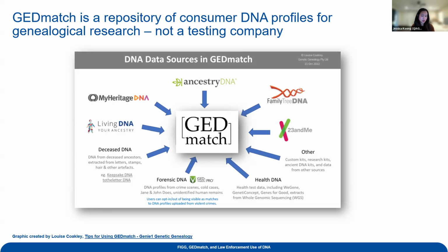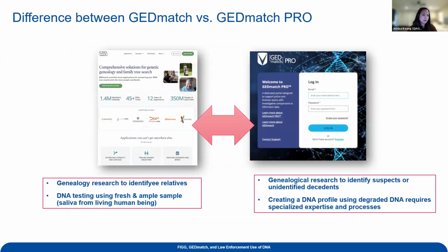We also have a portal called GenMatch Pro, which is the part of the website that law enforcement can use. I wanted to spend a little time telling you how that is done, because people who are interested but apprehensive may ask: how is law enforcement using this? What rules and regulations do they have? Is it all bets are off, and they just look at anything? The answer is no. All the profiles that law enforcement has access to belong to people who have consented to such utility.